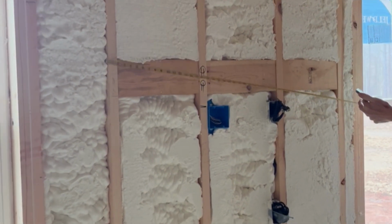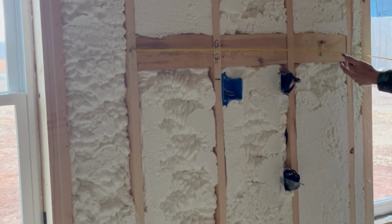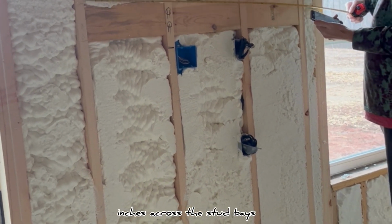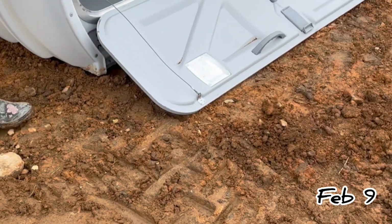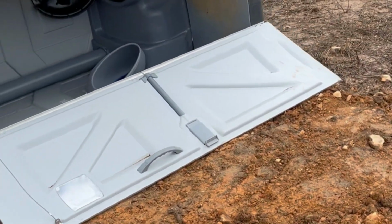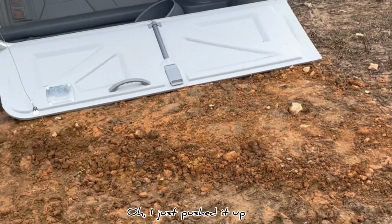Okay, and what's this up base? That's where they're placed in the wall. So 57, it's 48 inches across the stud base. Okay. Three studs. Pull it, I just pushed it up.